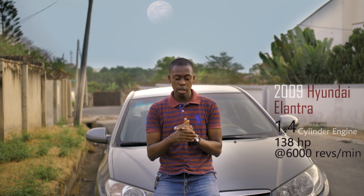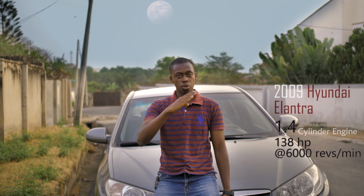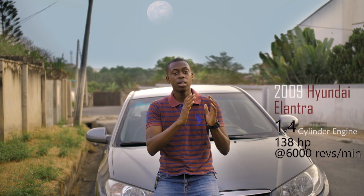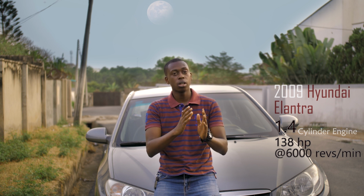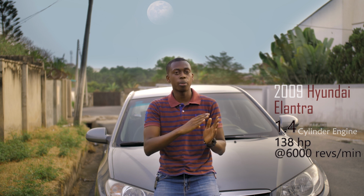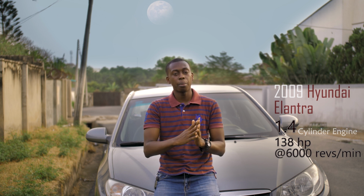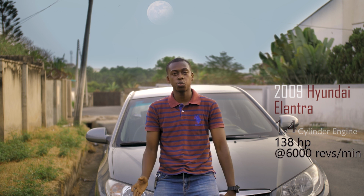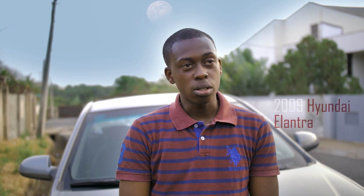So that means that when you rev the car and it goes 1, 2, 3, 4, 5, by the time it gets to 6, because usually the rev meter is graded at 1,000 revs per minute. So each one is in 1,000. By the time you get to 6,000 revs per minute, that is when you have the full 138 horsepower launched. So basically, I picked this car because it's a 2009, and so this car is already 11 years old.